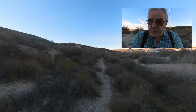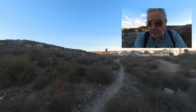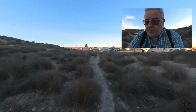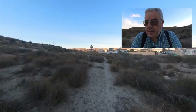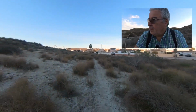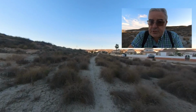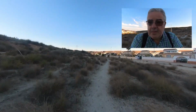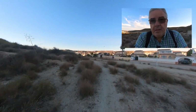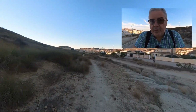Keep going along this path along here, trying to find my way to the road. Between here and the road, there's a little gully, so they've built little bridges to go across the gully. You can see the little gully here on the right.